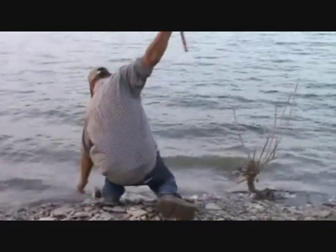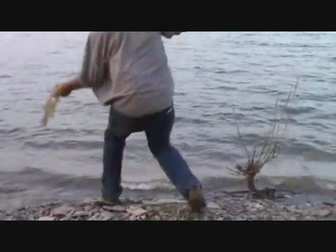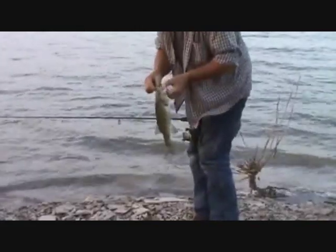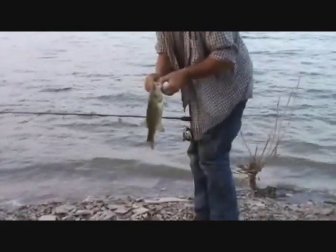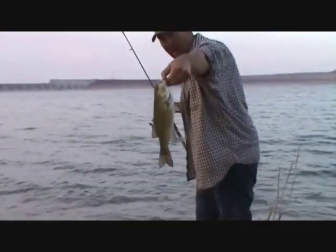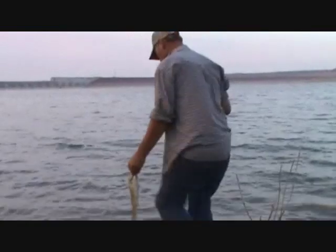Another little smallmouth. Your dead stick, I think, is getting hit there. Yeah, I thought I saw some bumps. Pretty decent fish, you know. You can catch a nice bass right here too.